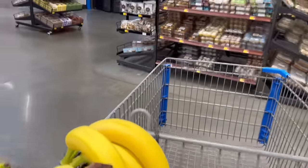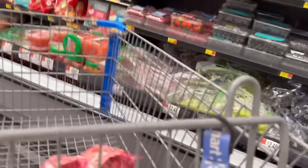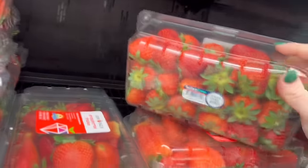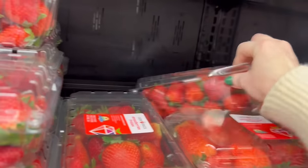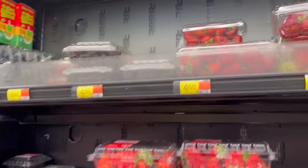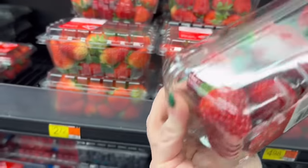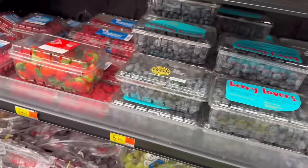The berries and the apple slices right here. Right, there's usually like another section of strawberries, so I'm gonna check that. Well, these ones look good. Apple slices.